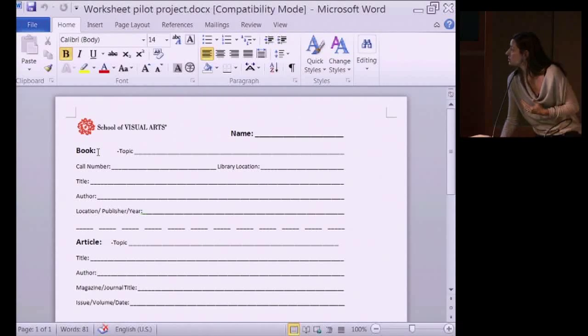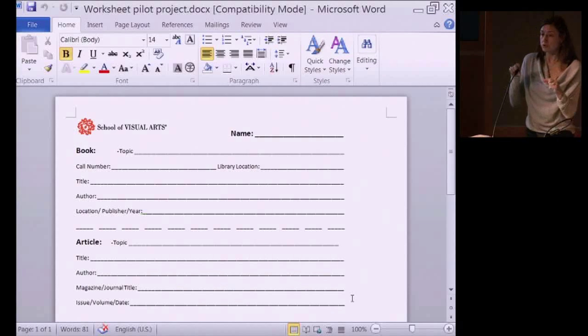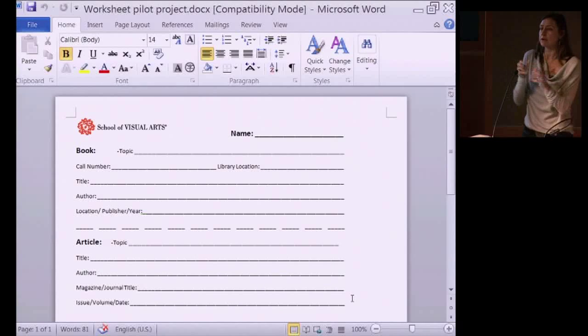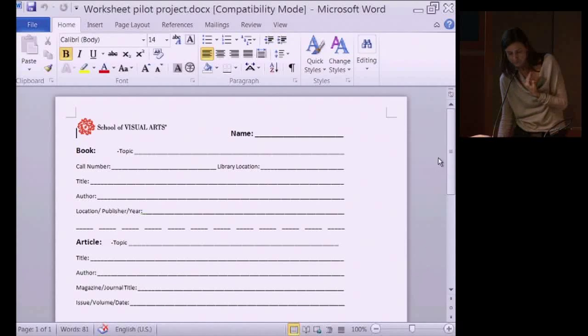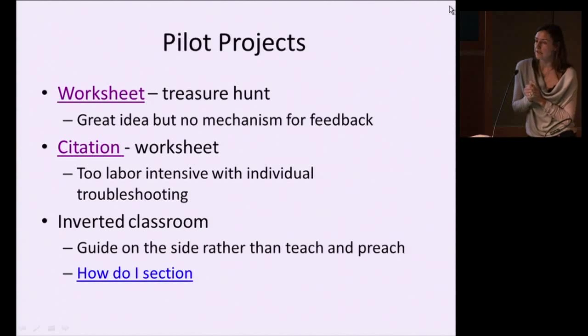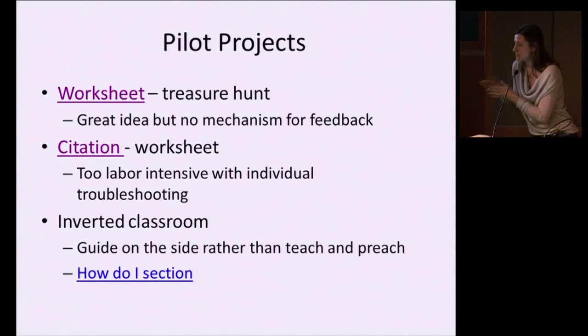Then we would give them this much smaller little sheet, and they would go and just find a book and article, and again, interact and just have something to leave the library and get them on the road towards their research. So what we found with that is it was too labor intensive. The average class size is about 20, 25 students or so, and we found we would give our lecture and then we were almost redoing it 25 times individually.